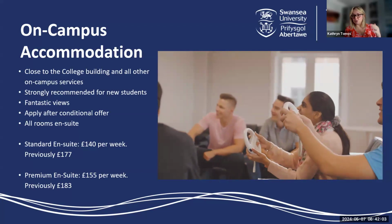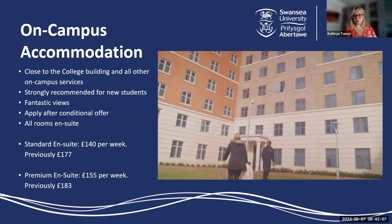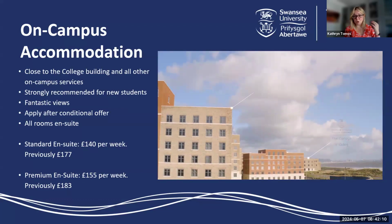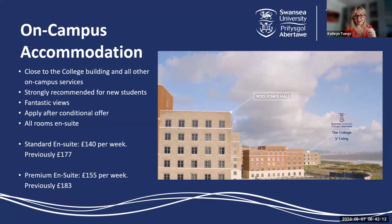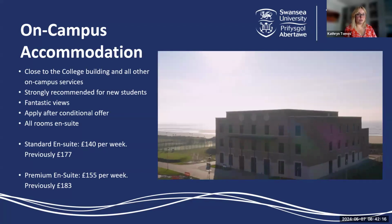And if they do get further on down the line and they decide that they'd like to go somewhere else, they can cancel. So I would really encourage your students to make that application now so that they aren't left disappointed and scrambling for rooms later on.